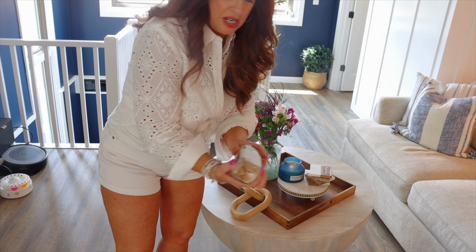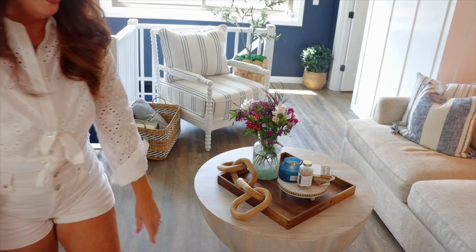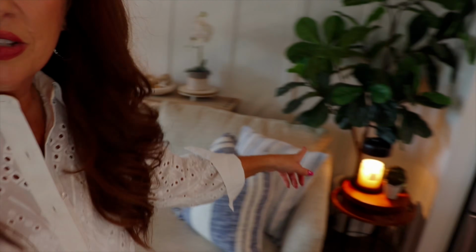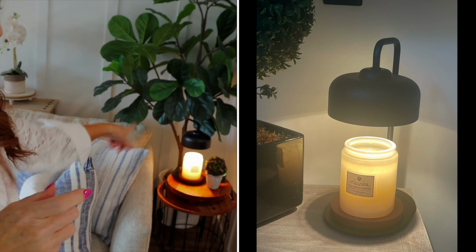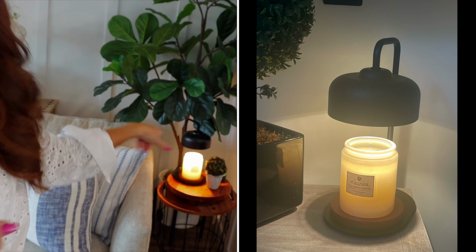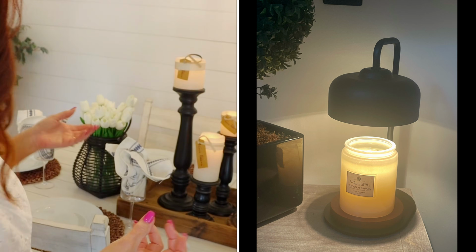And then you know I love designer matches. And a blue candle. Over here in this little corner, again, I love to have fragrance in my house. Obviously, I don't want to have candles lit all the time. Those lamps are amazing. I have them everywhere.